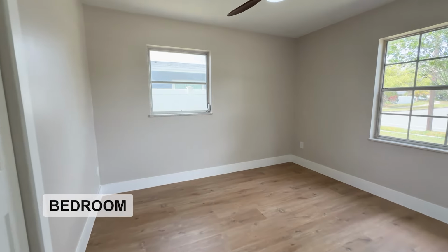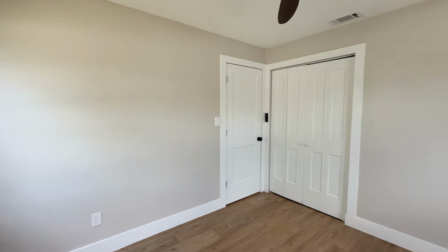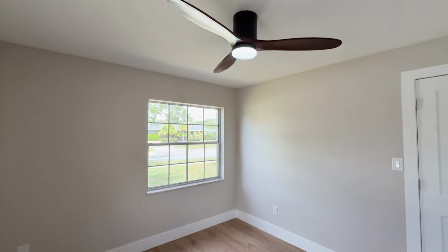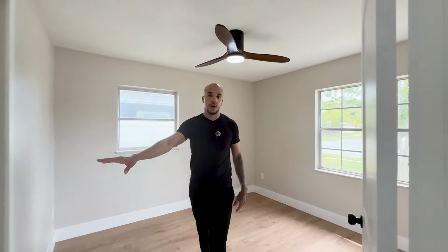Across the hall, guest bedroom number 2. And it's pretty much the same layout as we just saw, facing the front of the property with your window over here facing the front and a side window facing the side of the property. Ceiling fan, luxury vinyl, and of course your closet.